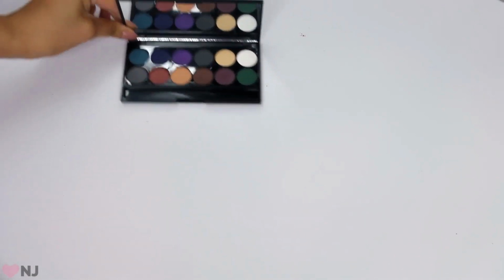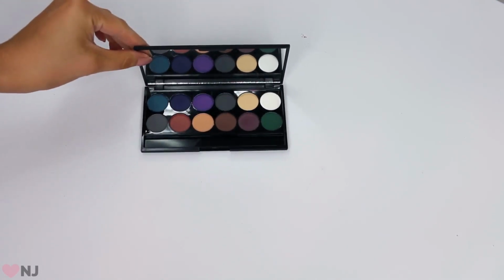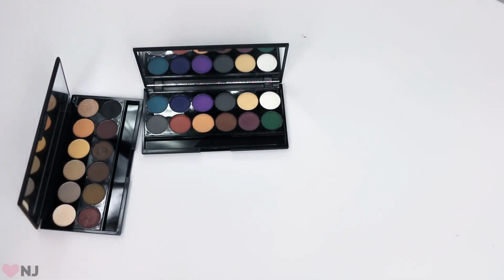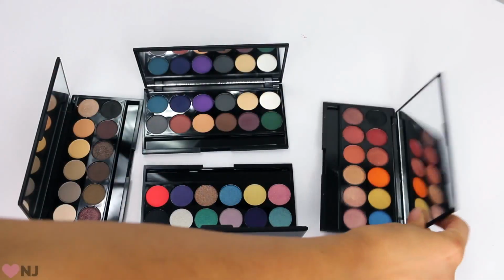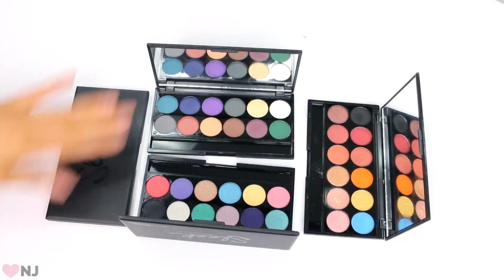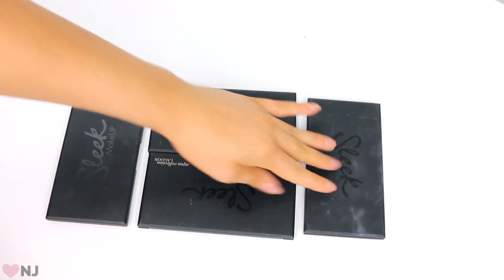Oh, we got some more Sleek goodies. So these are the Eye Divine palettes. These come with, can I count, 12 colors in each. And I think from memory, these only retail for about $12. The pigmentation is insane. The colors are obviously gorgeous. Definitely an option if you're more on a budget but wanting some really great quality eyeshadows.